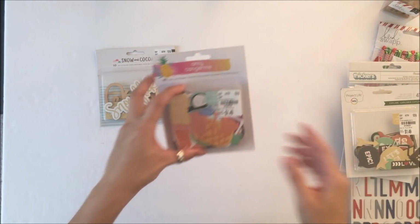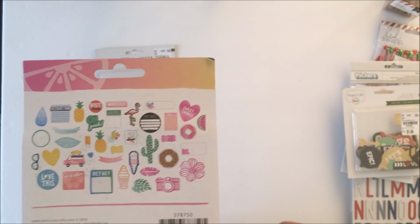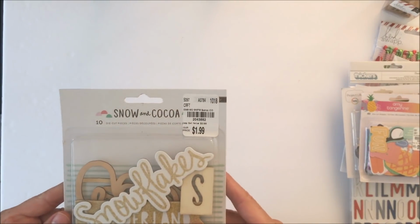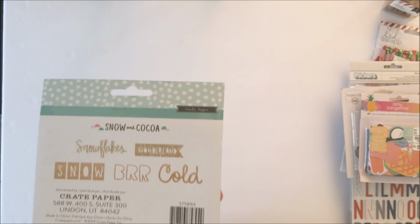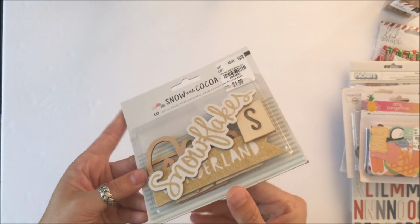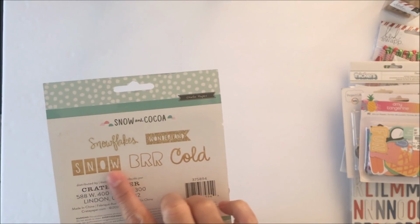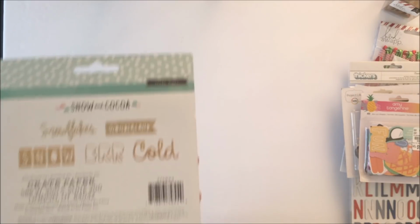And then I got Amy Tangerine. This is some ephemera of hers for $1.49. Some fun summer bits, flamingos, pineapples. Just some fun things. And then last but not least, from Snow and Cocoa, there's 10 die cut pieces in this. These are chipboard dies, and you've got snowflakes, Wonderland, Burr, Cold, and Snow. There's probably 2 of each in there, although I'm not quite sure. I think the 10 pieces is actually 1, 2, 3, 4, 5, 6, 7, 8, 9, 10 is how that's going to play out.